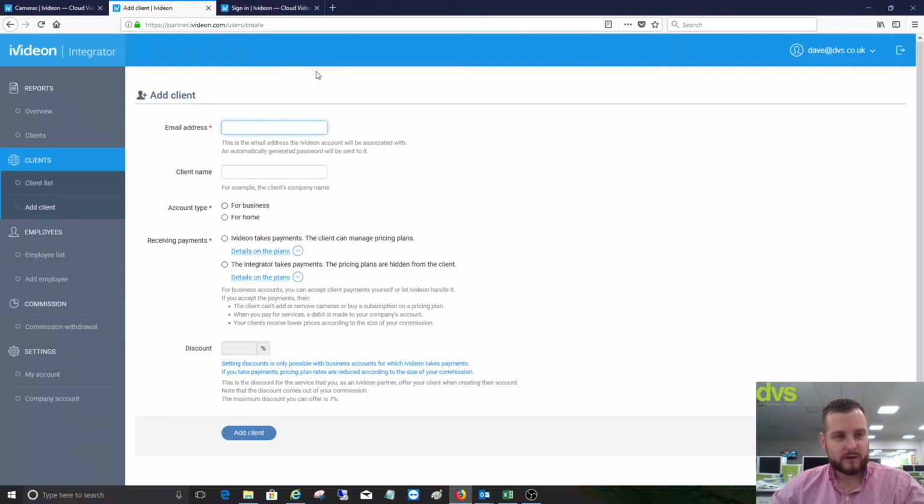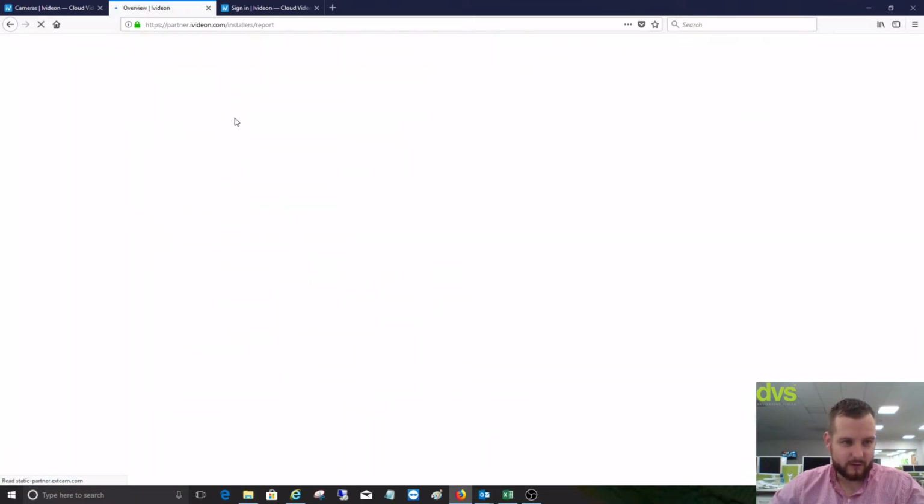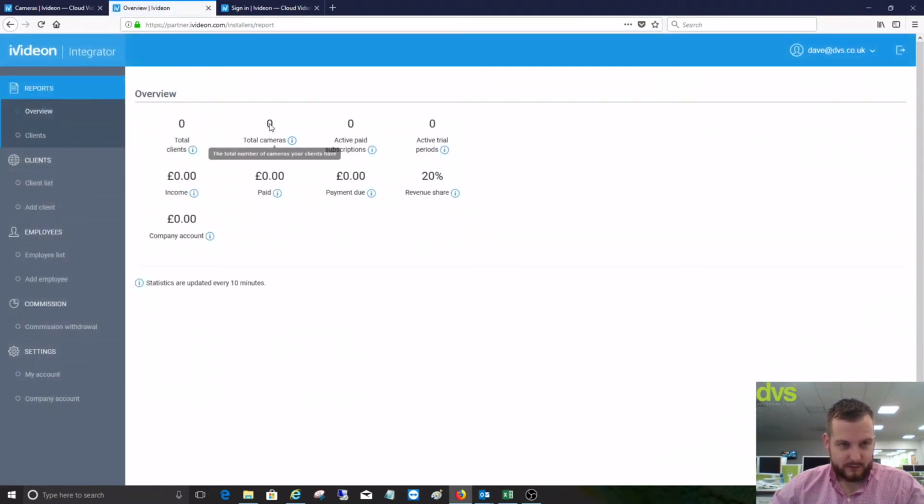So when you get sent the first link, you get the partner account. When we click on overview, you will get there. We're saying no clients added, 0. I've only just set this up today just to show you. I use a different account which has got all our customers in, which I can't show you for security reasons.